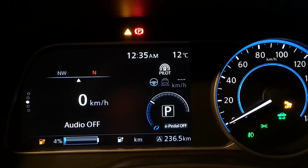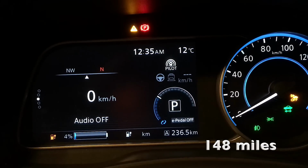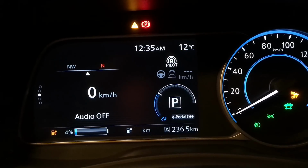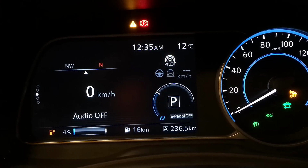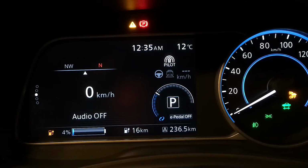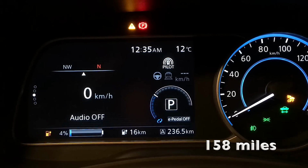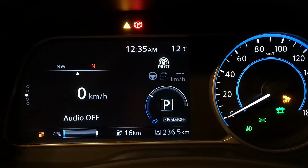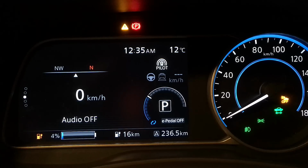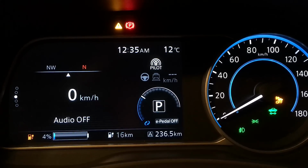Let's see. So we have traveled 236.5 kilometers since it's charged up to 100%, and I'm showing 16 kilometers left. So that's 252 kilometers of range this time. 252 kilometers driving the car the way I've been driving, and that's including using the heater and air conditioning.